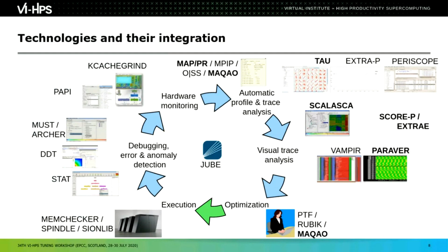So this is a brief overview of how these different tools interact with regard to the general optimization process. So it's a circle because optimization is a never-ending struggle. Whenever we have reached a certain level of optimization, we want to start tackling the next bottleneck. So the idea is that we may start with executing and, of course, making sure that our application is executing correctly. For that, we'll need some debugger tools and memory checkers.